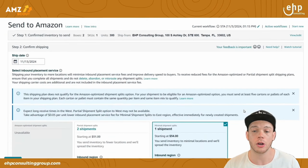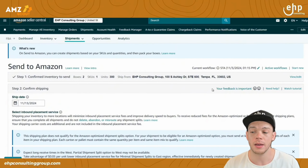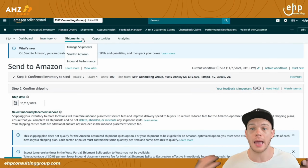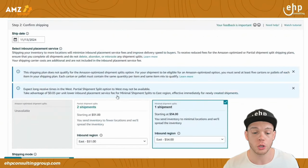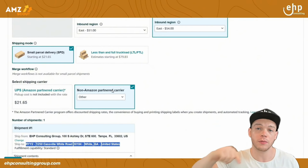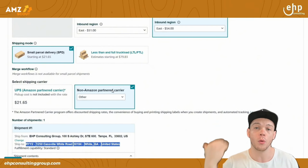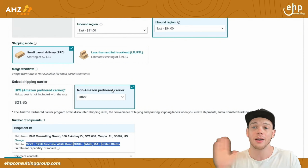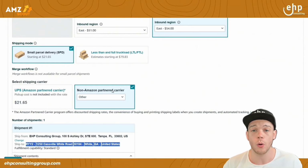Then after this is done, it's going to have a shipment ID. You're going to go to your shipments, manage shipments. You're going to see this shipment, and Amazon's going to say, what's the tracking? Because you put other, you didn't give them the tracking number. So then the manufacturer is going to give you the tracking number. You input that. Once it arrives at Amazon, Amazon's like, hey, this is the account, everything's there. They're going to check it in, and it's going to be live on Amazon.